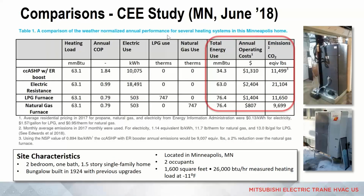A different way to look at it is from a study that was done up in Minnesota a few years back. It shows the total energy use for this particular home, these site characteristics down here, this 2-bedroom, 1.5-story home. A cold climate heat pump with electric resistance boost, so electric backup, used 34.3 million BTUs for the year, annual. And that energy use is far lower than the electric resistance or the propane or the natural gas. Now, considering dollar changes in those fuels, you'll see some comparisons and some lower, some higher numbers.